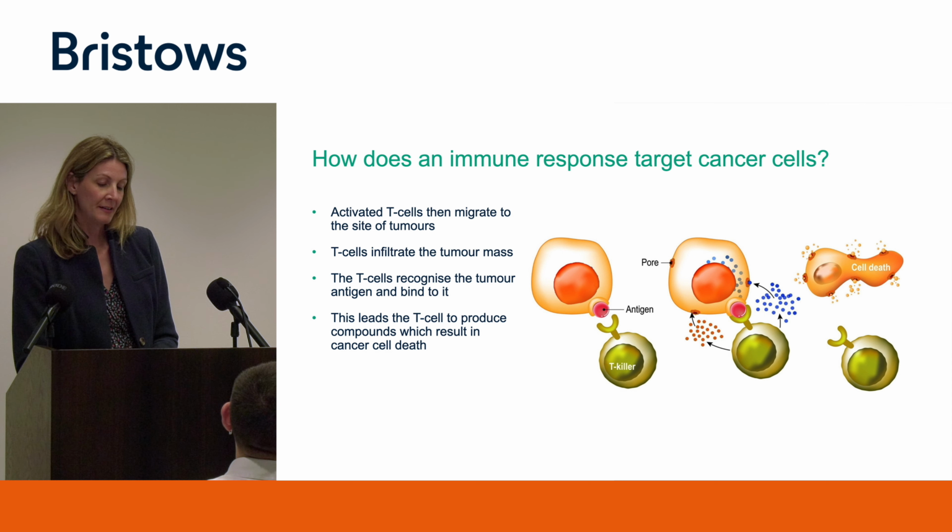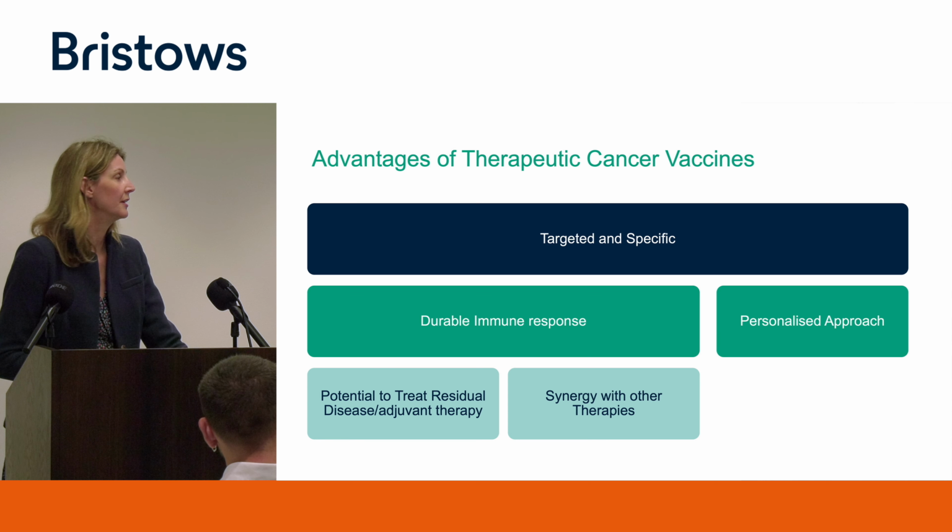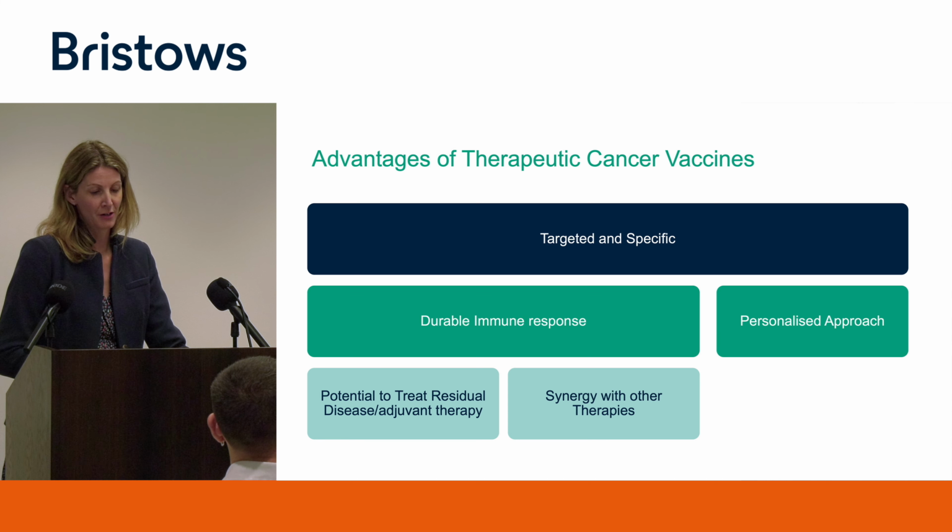So what are the advantages of therapeutic cancer vaccines? As I mentioned, they are targeted and specific. Unlike chemotherapy and radiotherapies, which affect healthy cells and can cause damage outside of the tumor region, therapeutic cancer vaccines should be targeting just the cancer cells and causing them to die. The approach, as we've mentioned, can also be personalized, looking at particular neoantigens that are presented on an individual's tumor and then creating a vaccine which is personalized to that person. We hope that there would be a durable immune response, as we've discussed, with these memory T cells, which will be circulating afterwards and hopefully helping to prevent recurrence.